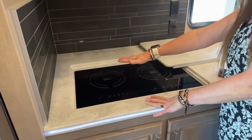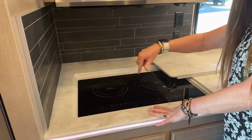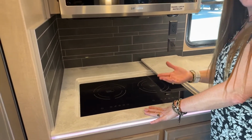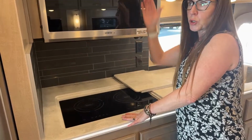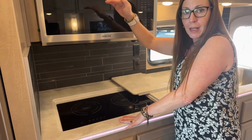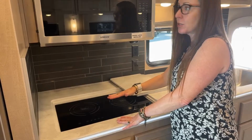But when you put your paper towel down under your pot, it actually won't catch on fire because it's a magnetic form of heat. It's not like a heat coil, right? And where this counts is if you're driving something like this, there's a really strong chance that you're going up and over those big hills, those big crests. So at different levels of altitude, whether you're high mountain camping or sea level camping, you're going to get the same performance out of this cooktop.